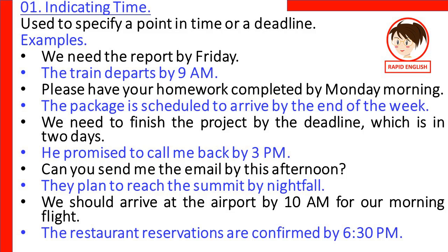Examples. We need the report by Friday. The train departs by 9 a.m. Please have your homework completed by Monday morning. The package is scheduled to arrive by the end of the week. We need to finish the project by the deadline, which is in 2 days.